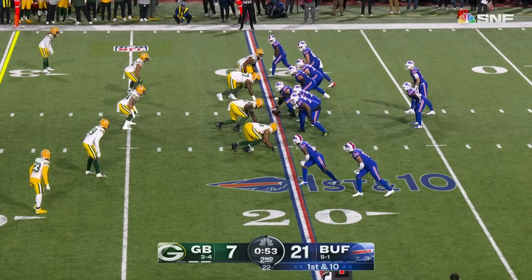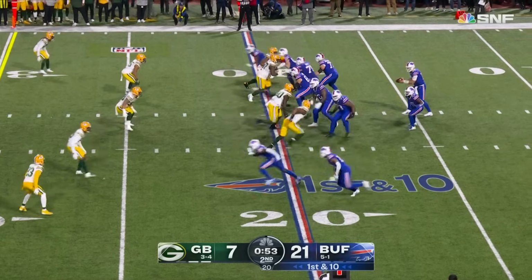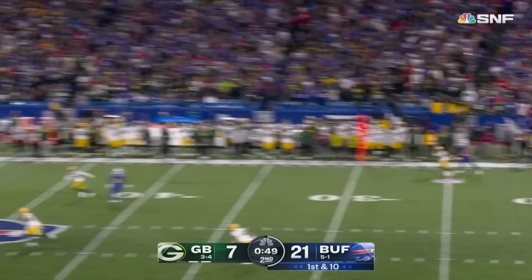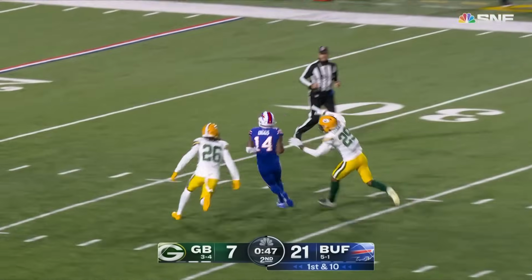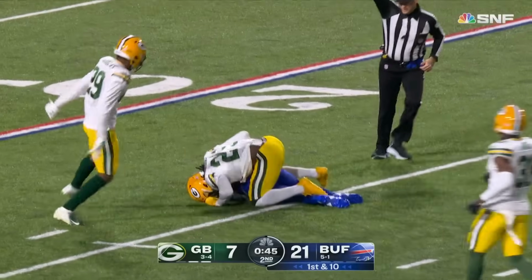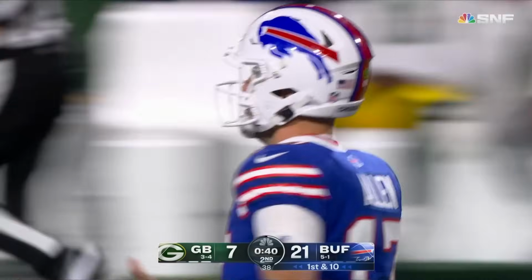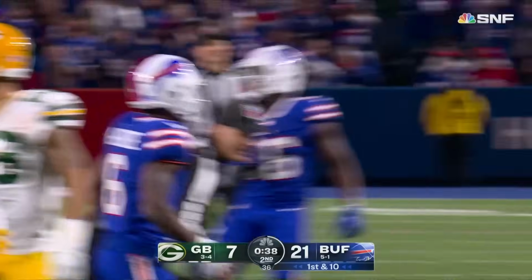Kansas City take on a division leader in Tennessee. Big weekend. Next weekend on NBC. From the 20, Allen. Let's go. Downfield for Diggs. He's got it. Diggs to the 25-yard line. One snap, 55 yards. No timeouts for the Bills.